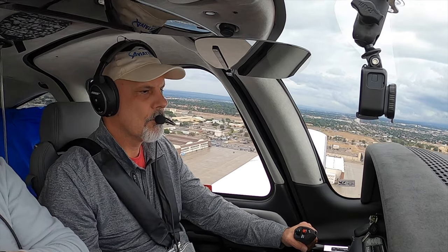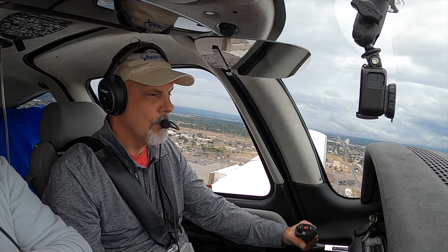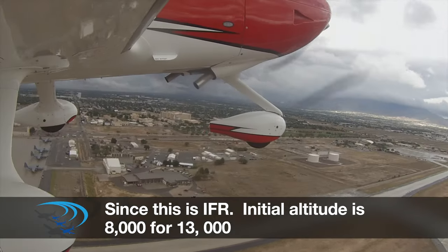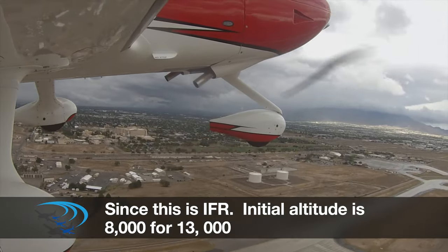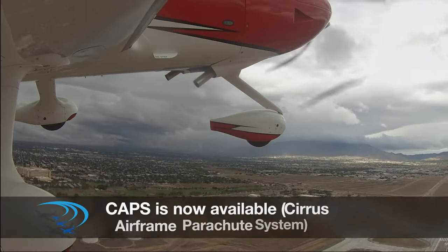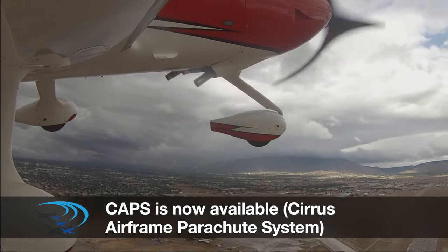One Julia Hotel, turn right 190 and maintain 8,000 for faster traffic behind you. All right, 190 and 8,000. Final Skyhawk, runway 8, cleared for takeoff. Runway 8, cleared for takeoff, SkyWest 46-32.